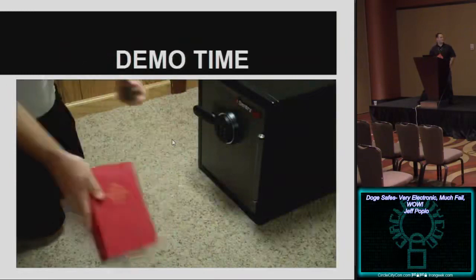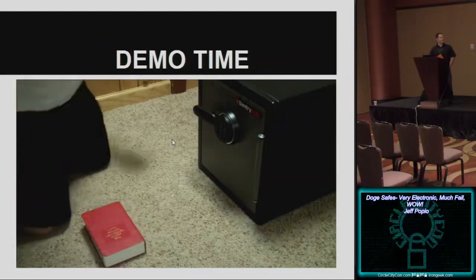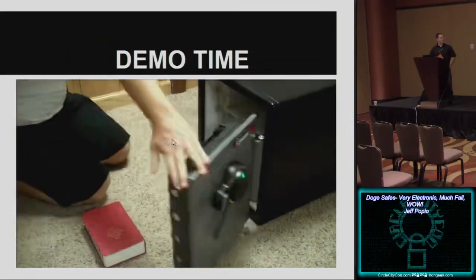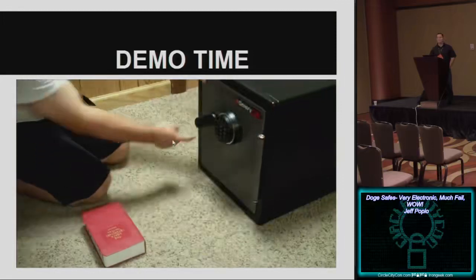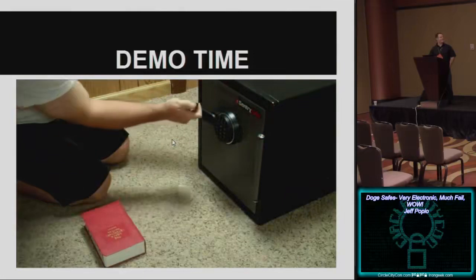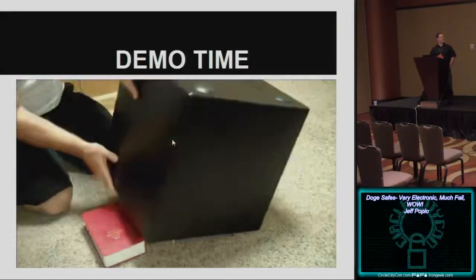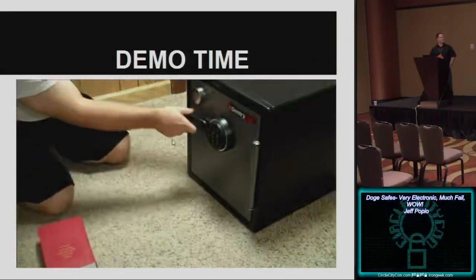So you need a book, and this is an N50 neodymium magnet. The book is really there for the preservation of the safe. Not required, but you'd have to drop it on the front of the keypad, which breaks it. And as you will see, if you go over to Lockpick Village, it's broken now. Put the magnet on, drop the safe. The magnet helps us.